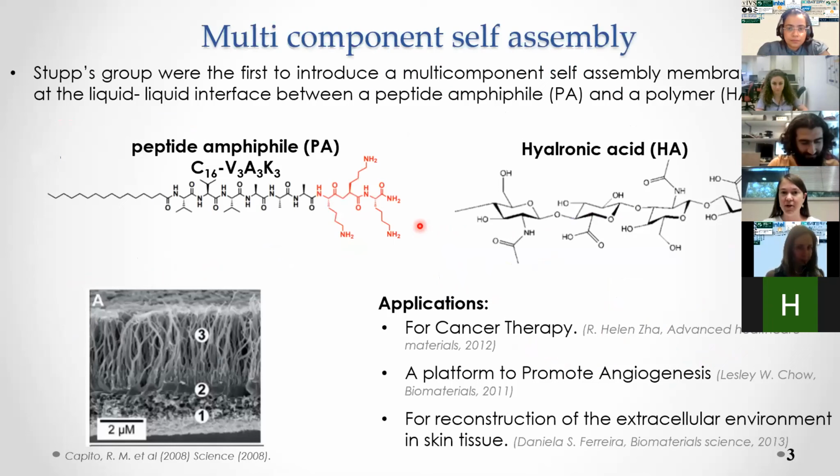Our work is inspired by work done by Professor Samuel Stoop almost a decade ago, even a bit more, in which by a multi-component self-assembly, they were able to form membranes composed of positively charged peptide amphiphile. Peptide amphiphile is a sequence of amino acids connected to an alkyl tail, and a negatively charged biopolymer named hyaluronic acid. These membranes were shown to have 3 distinct regions and were found to be very useful for a variety of applications, for example, cancer therapy.